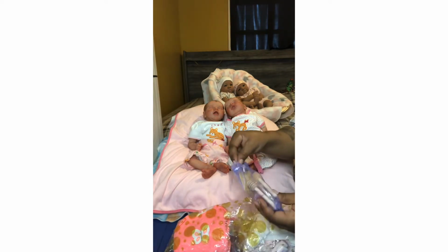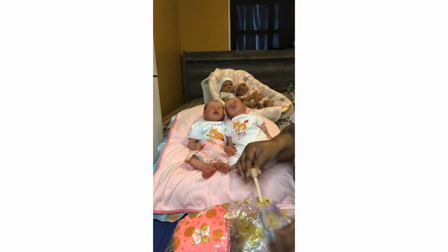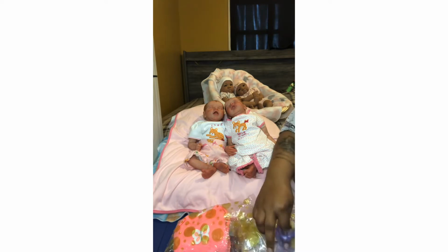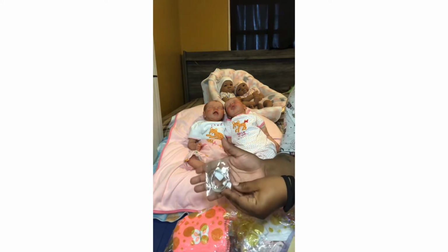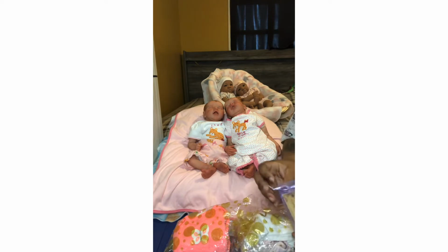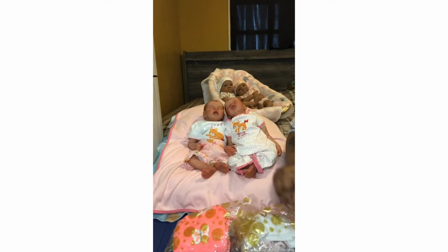Oh, this little package that had her cards in it also had some little honeycomb, sort of like rattles. They came with these really adorable bracelets. I can't wait to take them out and just put it on them. So, came with a pacifier. Twin A really would be able to use it more than twin B. Okay.